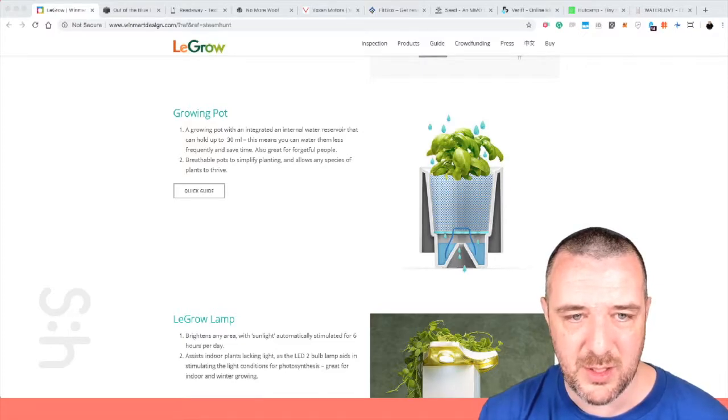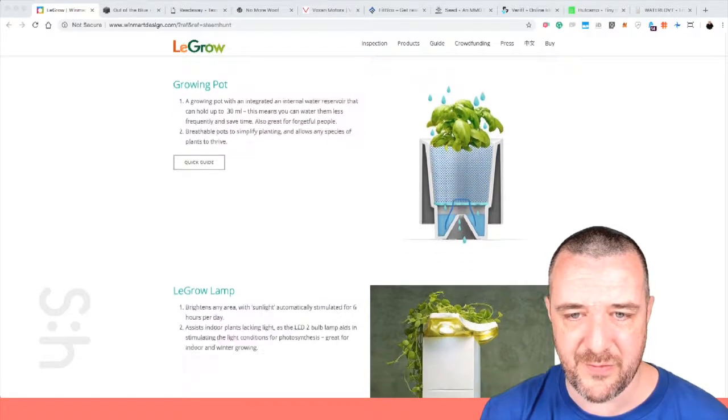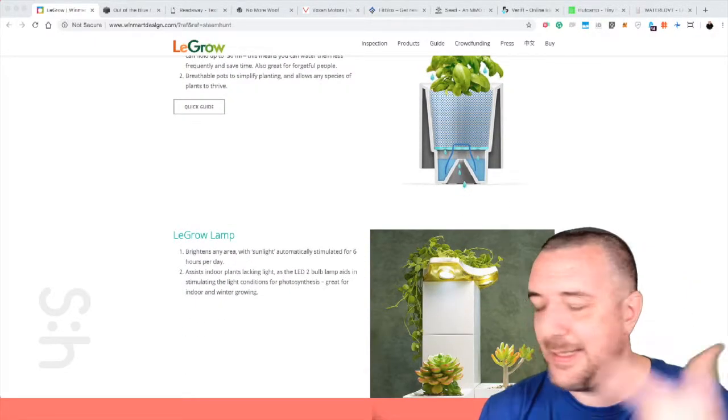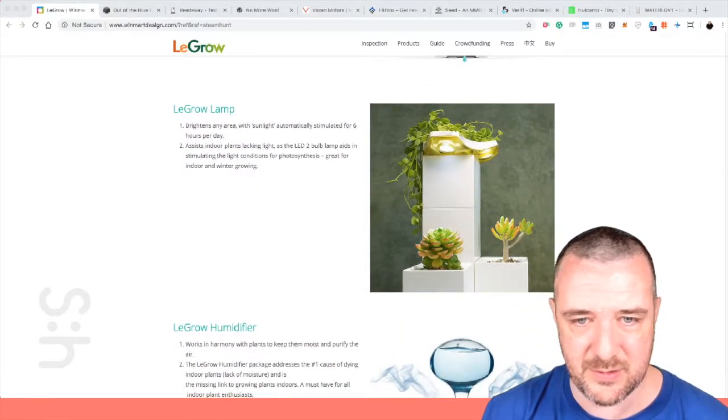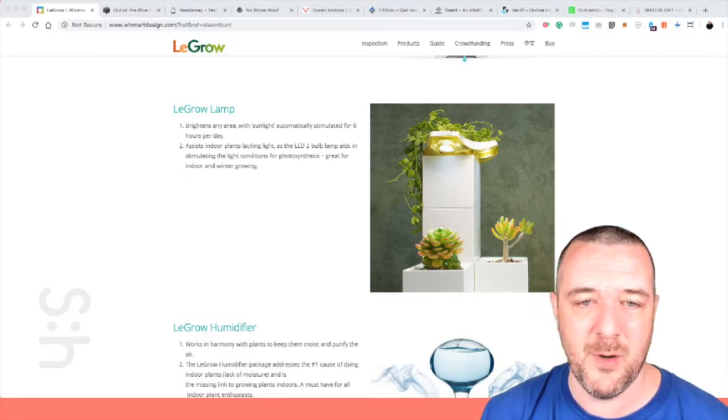A growing pot with an integral water reservoir that can hold up to 30 milliliters means you water less frequently and save time. Also great for forgetful people. Ding ding ding ding ding. I'm just not very good when it comes to talking with plants. My granddad was a green finger, and my mum was as well.